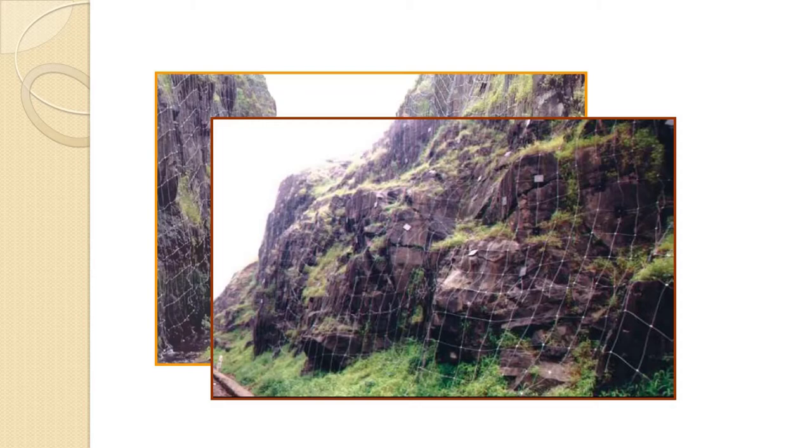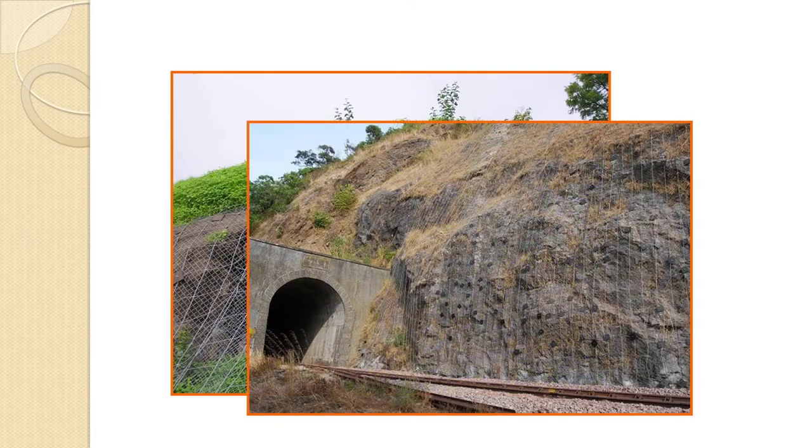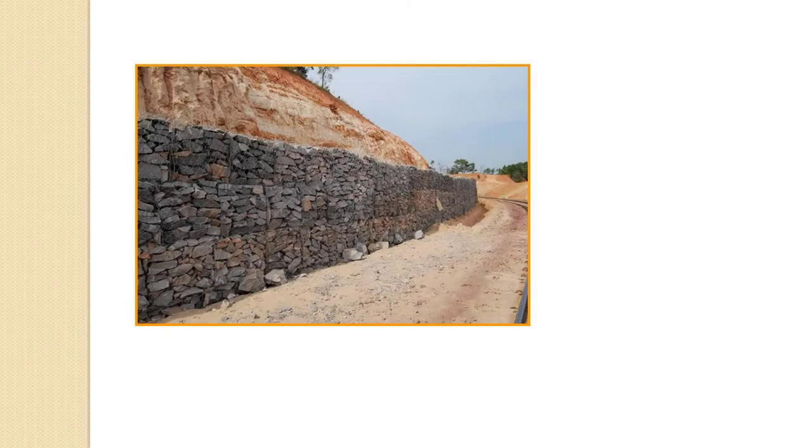This has been used for roads also. But it is critical for railways and tunnel portals. There's the Mumbai Pune expressway. And then we also use it adjoining the tracks and other places where there are series of cuttings.